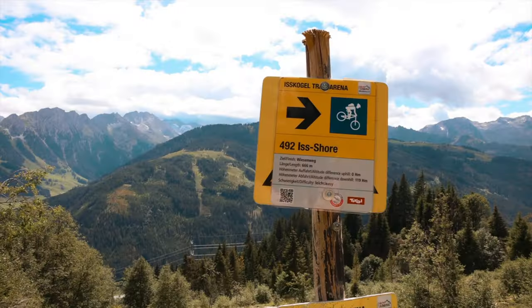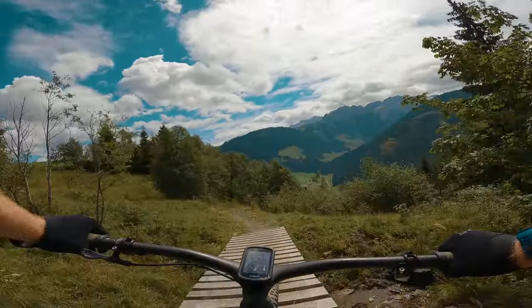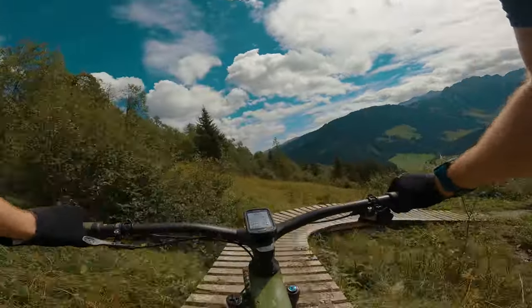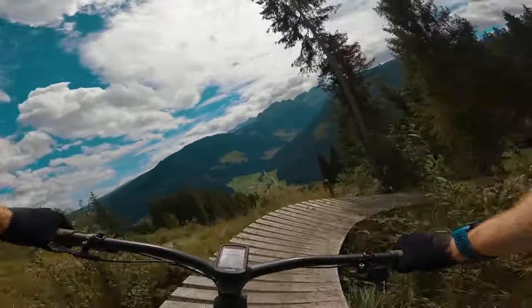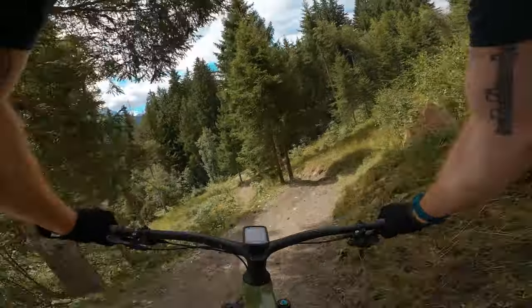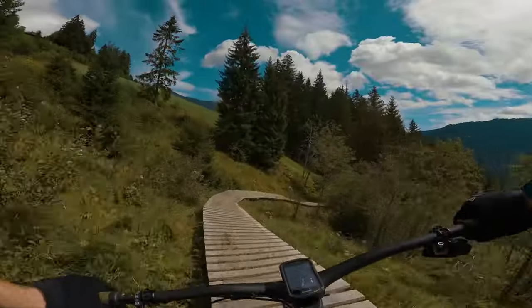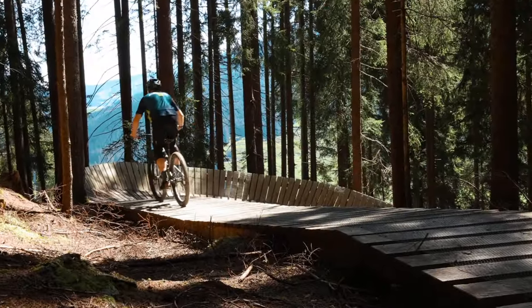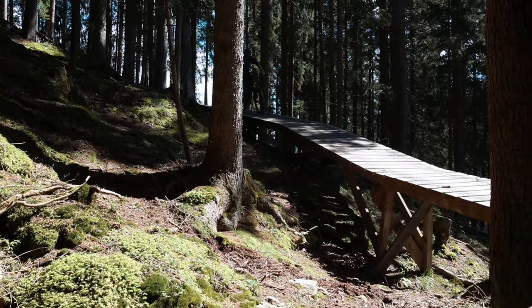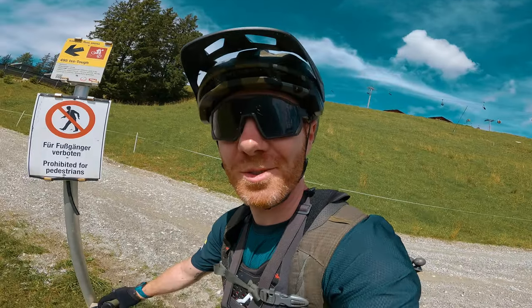This is the East Shore, it's the last part of the trail, every trail ends up here. This is the East Top. It's a red line, really curious. So let's go.